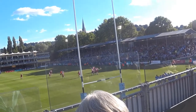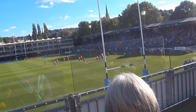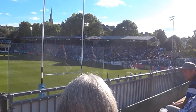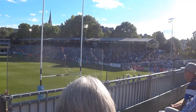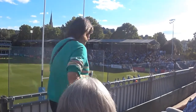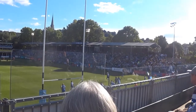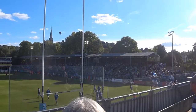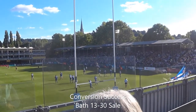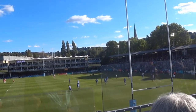Scores a nice try in the corner. 28 points to 13. That was a good kick. 30 points to 13 now. Sale are running away with this one.